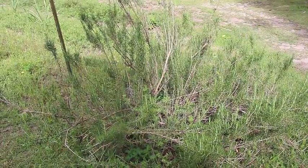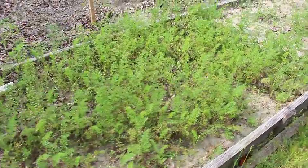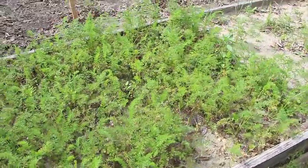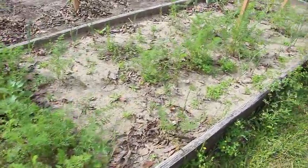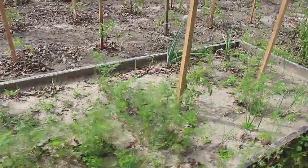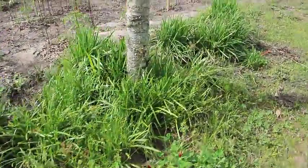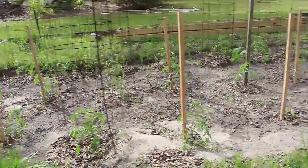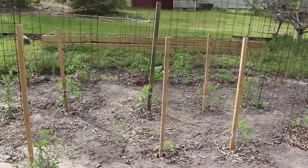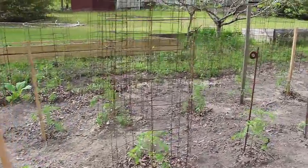This is one of our rosemary bushes. We have several that are this size. These are the carrots that we're still eating on. We've still got quite a few carrots to go, so we're just eating daily out of them. And on this end, we had planted some onions in the spaces. This is our garlic chives around our apple tree. And as you can see, the tomatoes that I was showing you earlier, these are more of them staked.